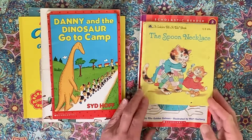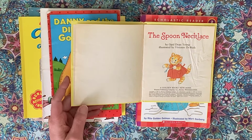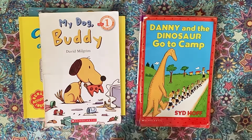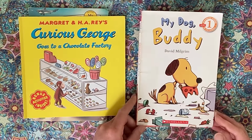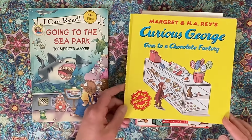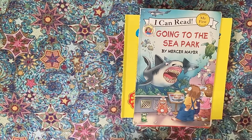There was The Spoon Necklace by Opal Dean Young, illustrated by Vivienne DeMuth. We had Danny and the Dinosaur Go to Camp by Sid Hoff. My Dog Buddy by David Milgrim. Curious George Goes to a Chocolate Factory, from the creation of Margaret and H. A. Rey. And Going to the Sea Park by Mercer Mayer. And those are the books for the book list of week 24.